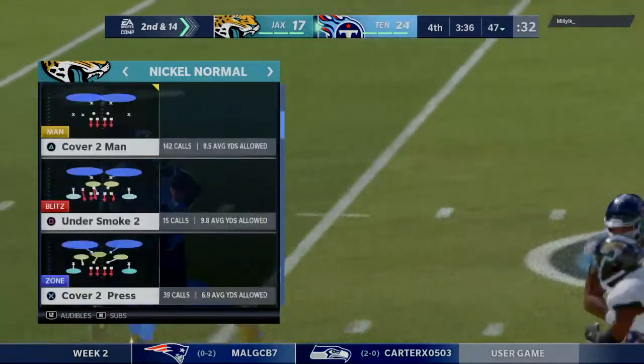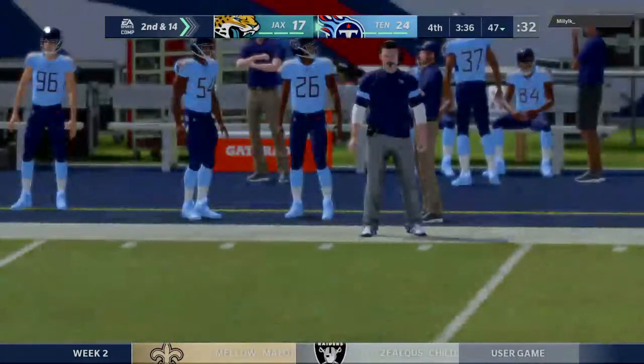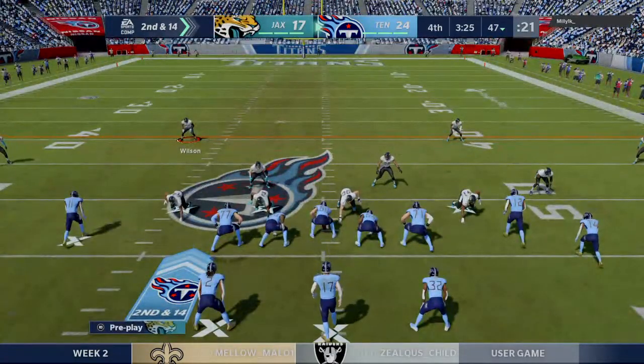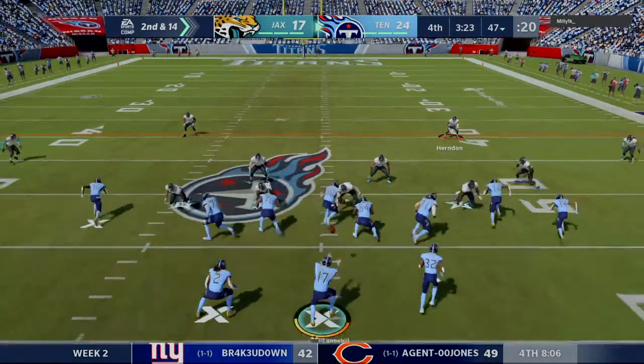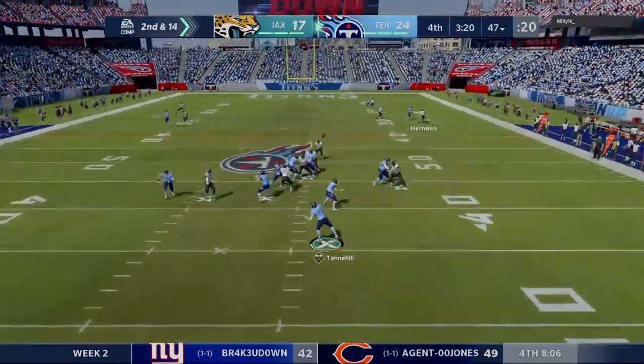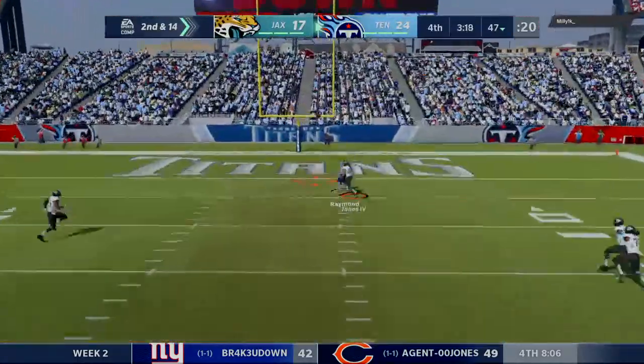An interesting and intriguing decision there defensively because they kept extra DBs on the field despite seeing the multiple tight end look that came out for the offense. I thought they were going to switch out of it. I didn't know if they felt they didn't have time or what the case was. Well, in any event, the extra speed allowed for great penetration.